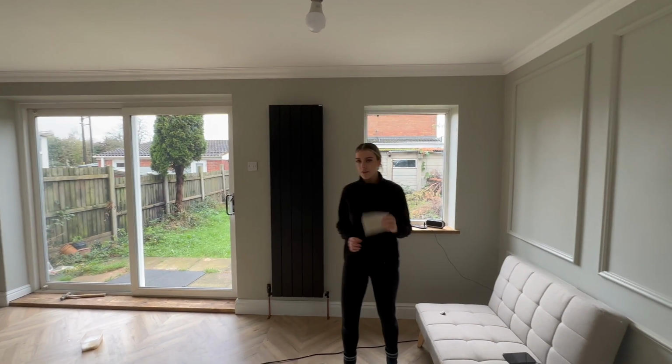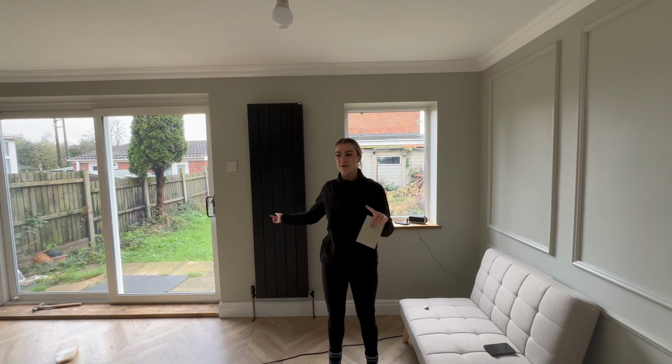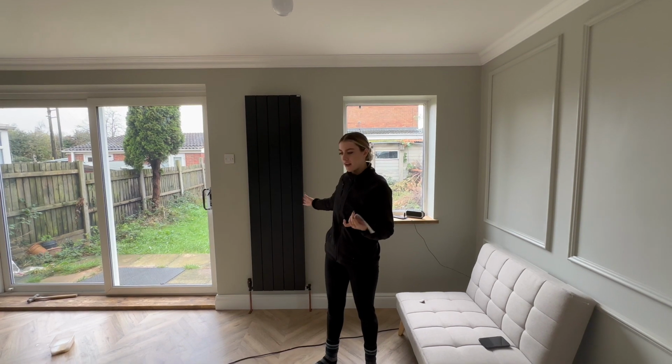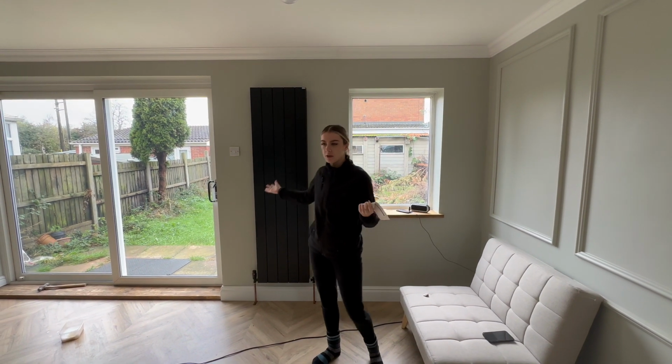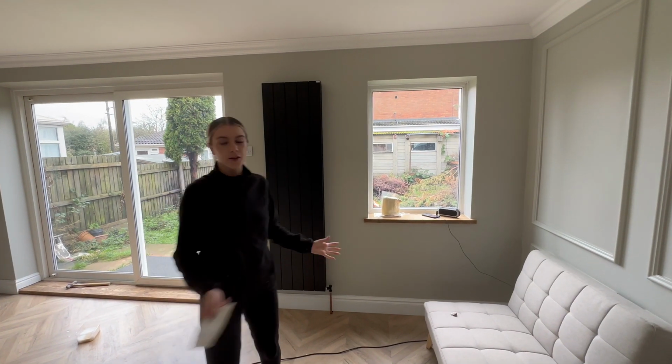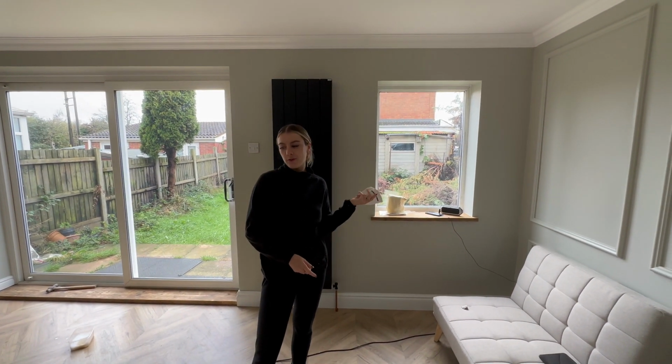But for everyone that says they don't like sofas in front of the radiator, realistically this was the only place the radiator could go that looked nice, and I don't think it would look bad at all. I think it will tie in nicely, so we will see when the sofa comes on Monday.